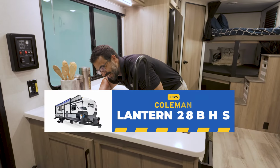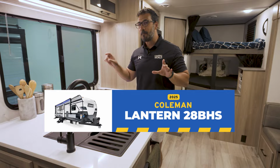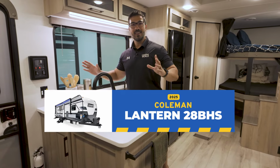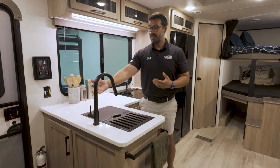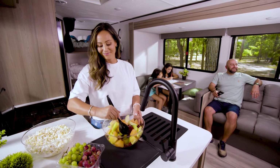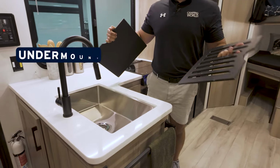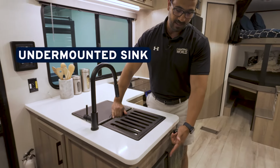And it starts right here. This is a true solid surface countertop in a budget-friendly travel trailer that is almost unheard of, and I'm here for it. I love to see it. It's durable, looks great. They have a high-rise pull-out faucet on here. On top of that, you get the undermount stainless steel bowl. You see you have a drying rack, you get a cutting board, and take a look at this.